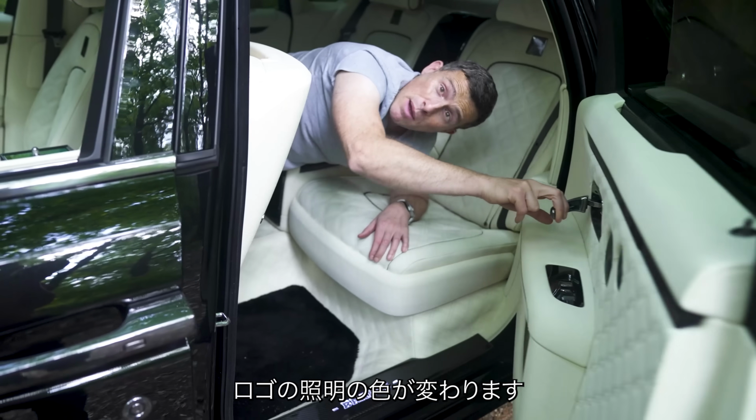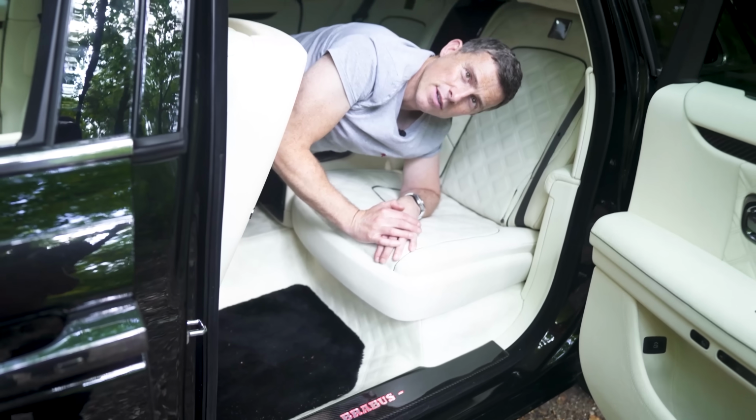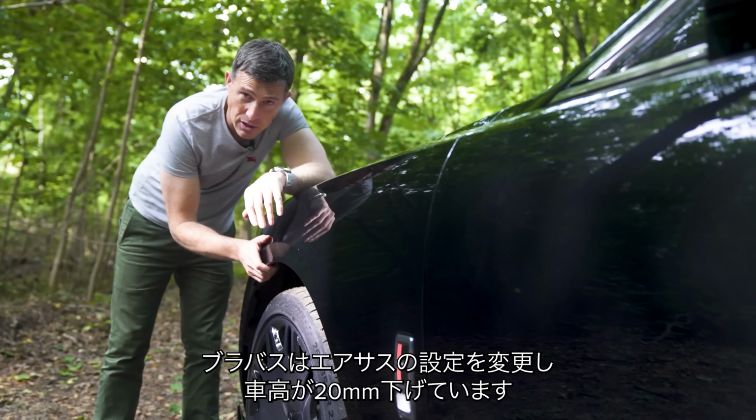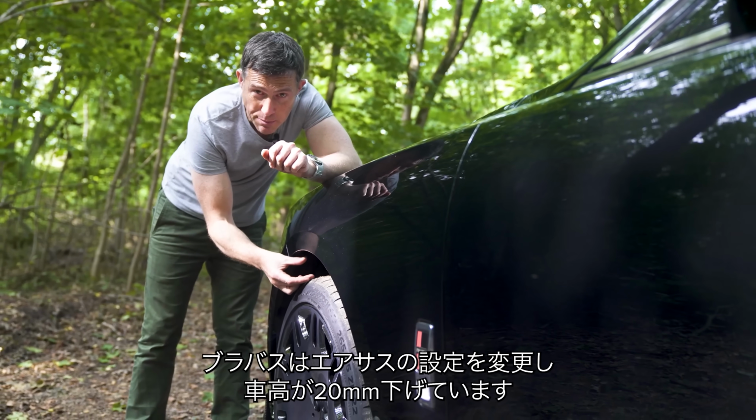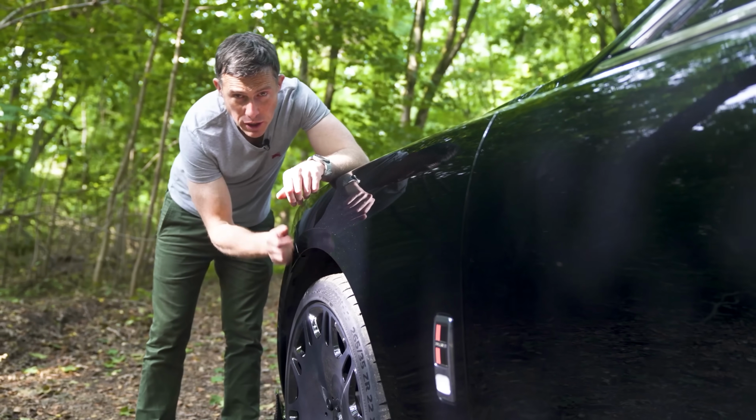The illuminated Brabus logo changes colour as you open the door. Do you see it? Come on then. Brabus has reprogrammed the air suspension so the car sits 20 millimetres lower to the ground than standard for less wheel archage.